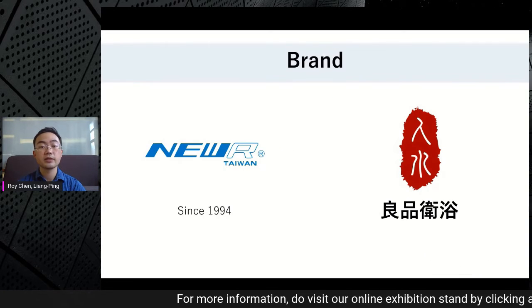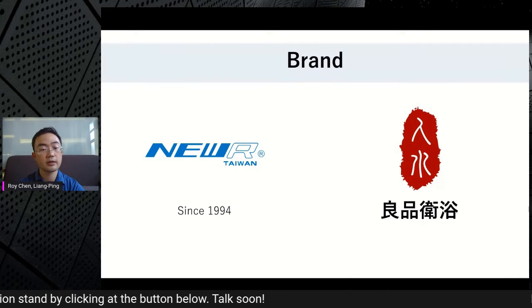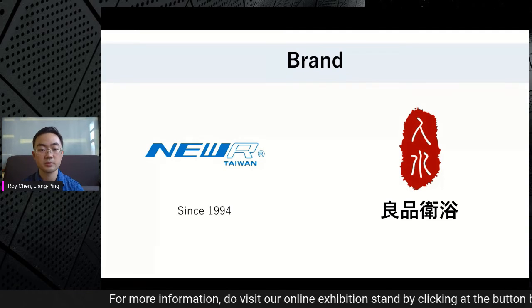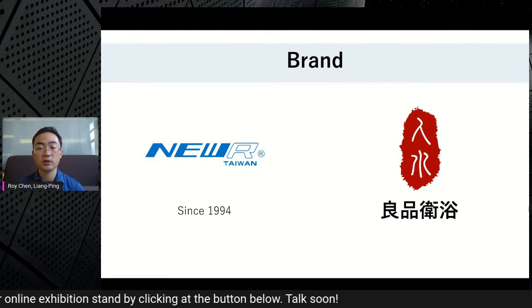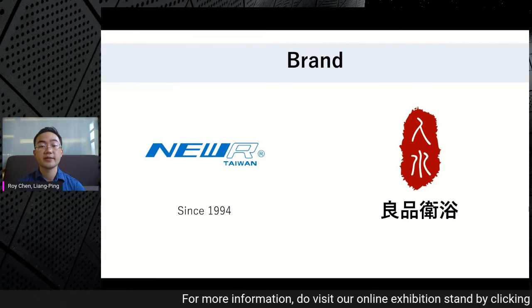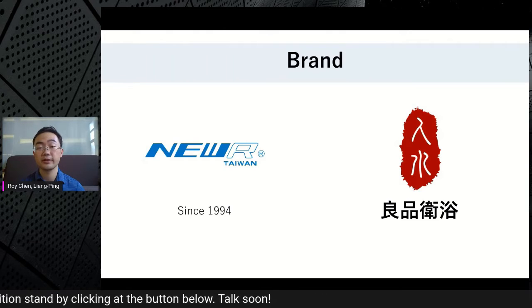On the left-hand side, we have a brand called New R. This brand is mainly focused on indoor faucets like the bathroom faucet and kitchen faucet, the study bar, the shower and some small bowls. It has many categories, so we put them in the New R brand. On the right-hand side is Ren Shui, which is more focused on outdoor faucets, like small faucets and functional faucets in our home space. So we separate two big categories into two brands, and we have more product lines for our company.